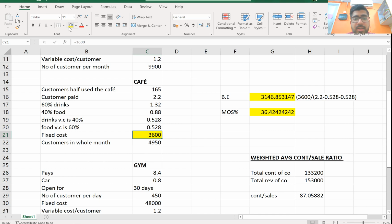Plus there is the non-financial factor that it's considered a bad omen in the market that the company has closed one of its units. If you close one of your units, that means you are basically on loss somewhere. So all these factors need to be considered in non-financial terms as well before deciding whether you should go for it or not. Okay, so this past paper is completed.